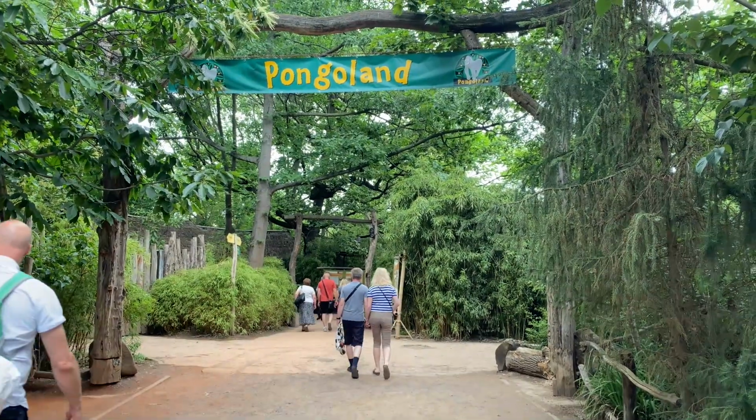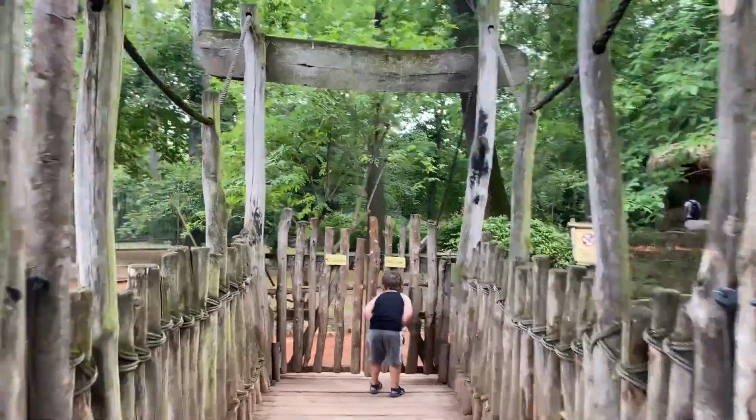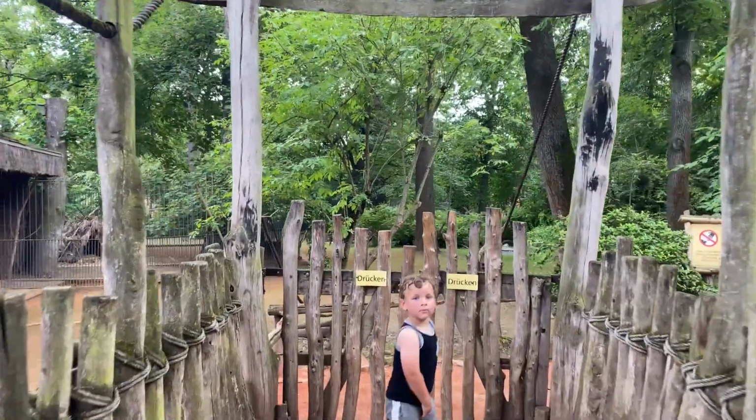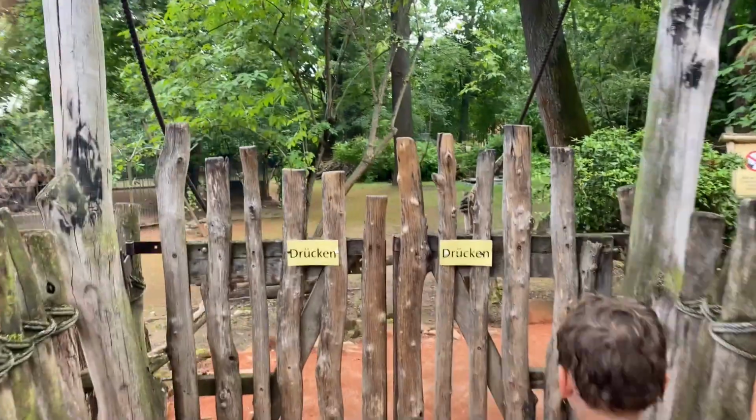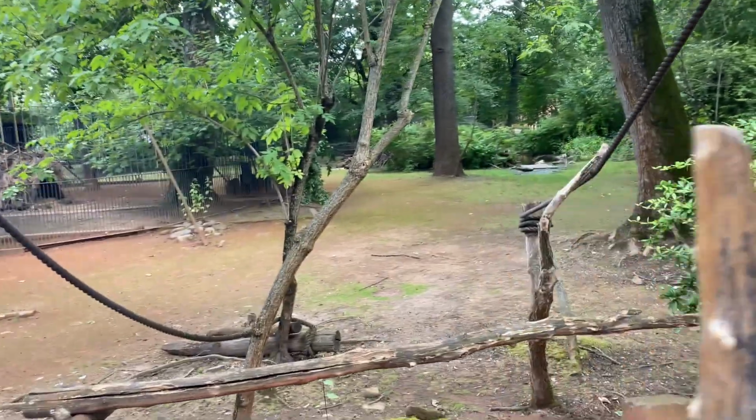Next, we're gonna check out Gondwanaland. So now we're in the Australia area, and you can actually go inside the animal enclosure and see, I believe, like the wallabies and some of the Australian animals. So we just missed the wallabies. They just went out of view, and I wasn't able to film them in time, but it's pretty cool how you can go inside the enclosure with the animals.